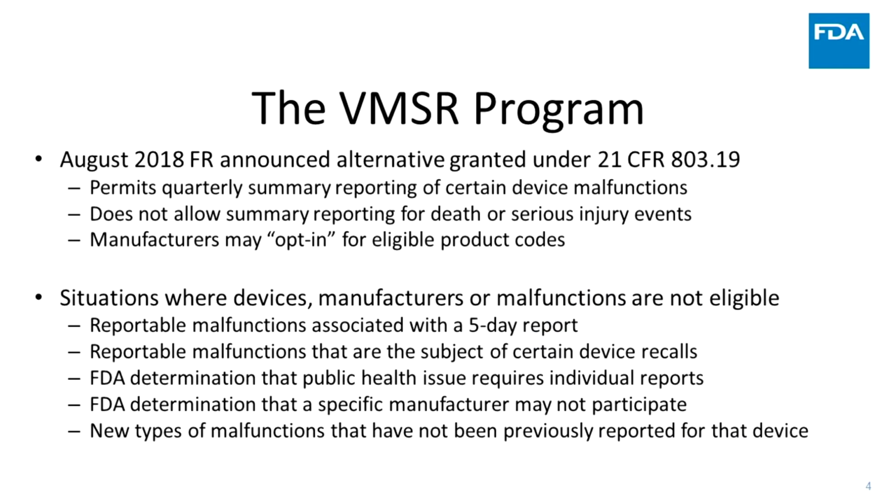In August 2018, FDA published a Federal Register notice that outlined the framework for the VMSR program. Key elements of the program include manufacturers being permitted to submit quarterly summary reports of certain device malfunctions. The program does not allow for summary reporting of death or serious injury events, and manufacturers may opt in for eligible product codes so long as they adhere to the conditions outlined in the FR notice.